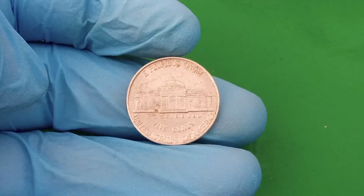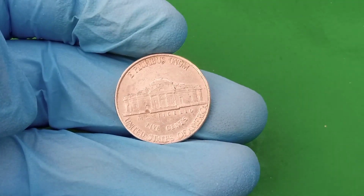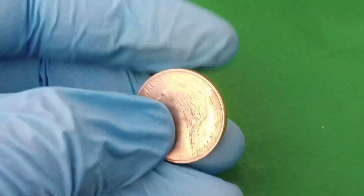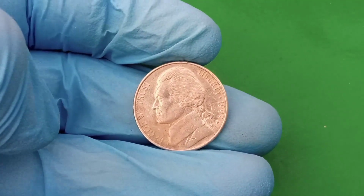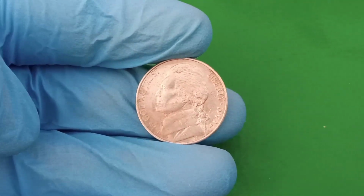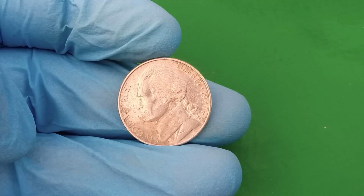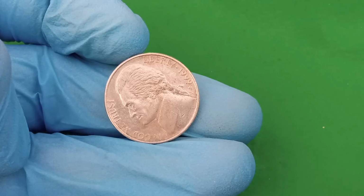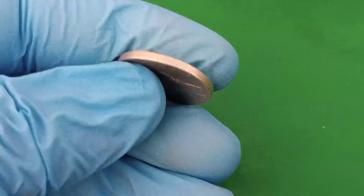As word spread about these rare varieties, collectors began fervently hunting down any 1999 P5 nickels they could find, leading to an explosion of interest. The search wasn't just hit or miss, it turned into a sort of quest, a feverish pursuit that elevated the market value of any nickel with that distinctive characteristic. Coin shows, online auctions, and private sales were suddenly buzzing with excitement as enthusiasts were willing to pay staggering amounts for even a single coin.